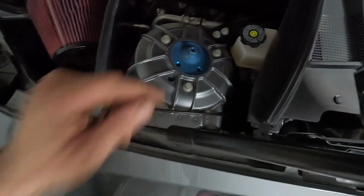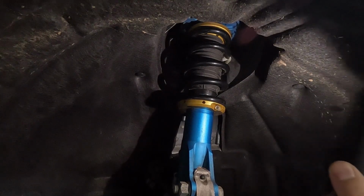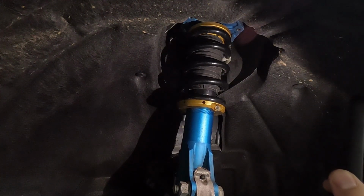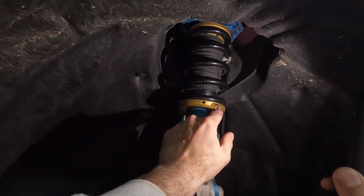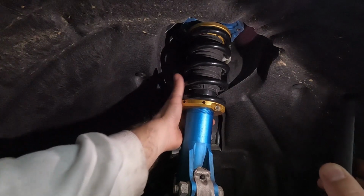So the next thing I'm going to do is I want to lower it the rest of the way, just for the look. If I have issues with understeer or oversteer, I can play with the rear sway bar link. So I'm going to go all the way down to the bottom. To do that, take out this Allen bolt and then probably just rotate it by hand.